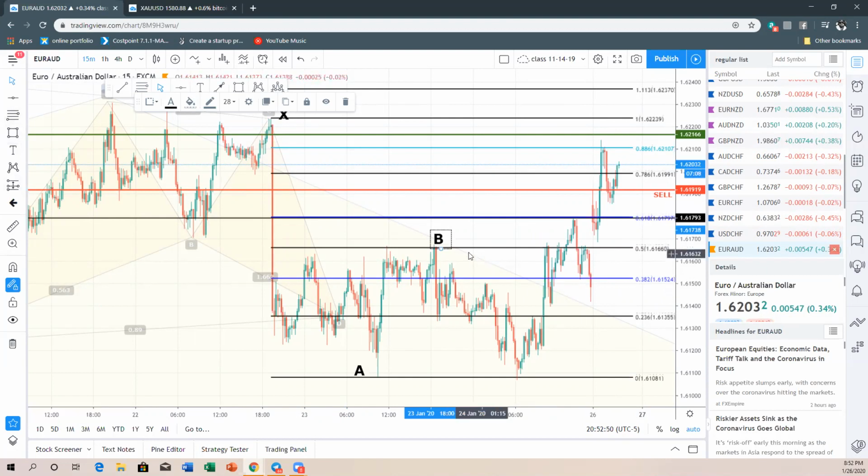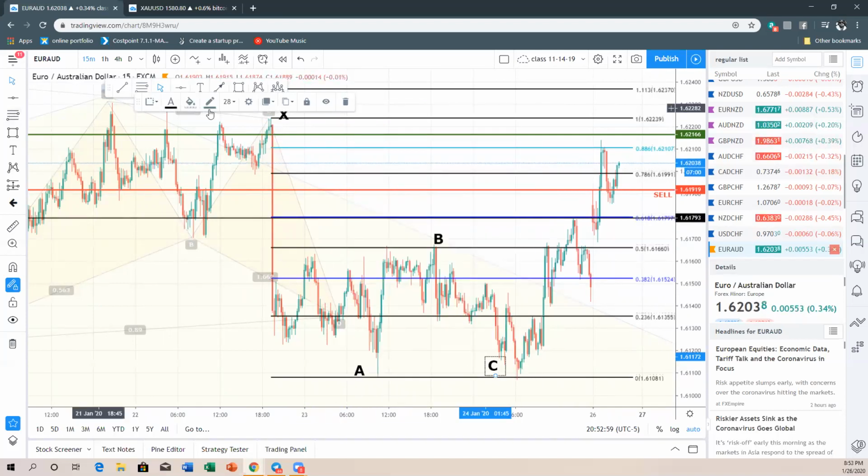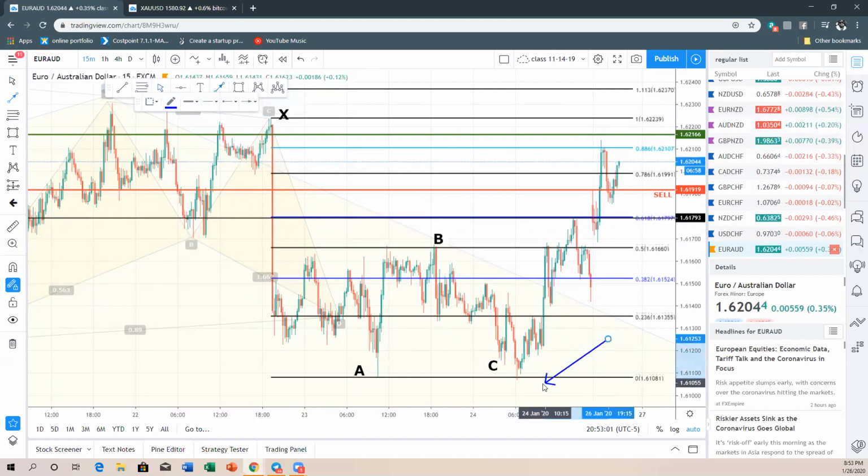Now, what makes this invalid? Let me grab this and mark it as C. Your hypothetical C. What makes this invalid is this little piece of wick right here. See that piece of wick that is past A? Now, the rule is if your C is beyond your A, be it on a Gartley or a bat pattern, this joint is not legit anymore. Now, I know some people will draw the pattern up and be like, oh, I didn't see that little piece go down there.